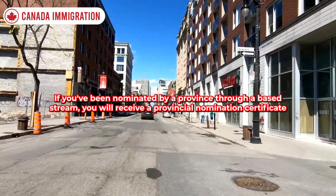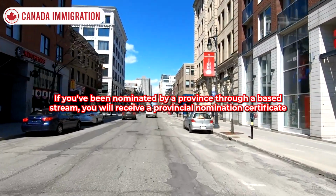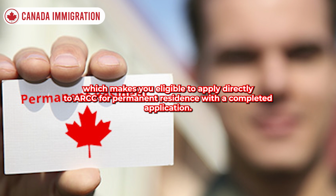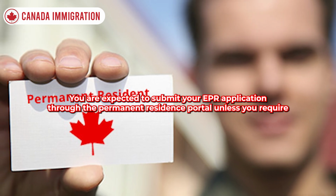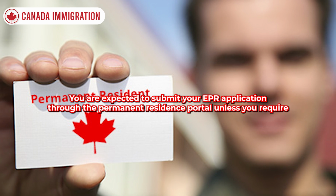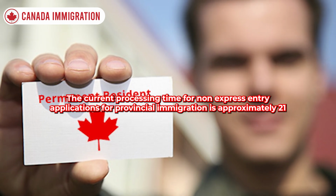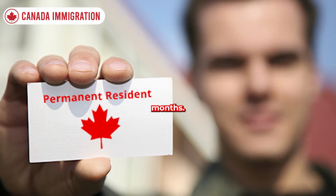Base streams: if you've been nominated by a province through a base stream, you will receive a provincial nomination certificate, which makes you eligible to apply directly to IRCC for permanent residence with a completed application. You are expected to submit your PR application through the permanent residence portal unless you require special accommodations. The current processing time for non-express entry applications for provincial immigration is approximately 21 months.